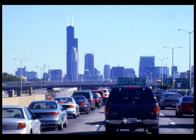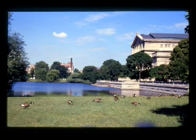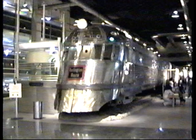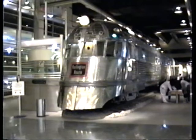We're heading into Chicago. Our first stop is the Museum of Science and Industry, located on beautiful grounds on the south side of Chicago along Lake Michigan. The first thing you see as you enter from the underground garage is the Pioneer Burlington Zephyr. This experimental streamlined train, built in 1934, had the first diesel-electric engine.